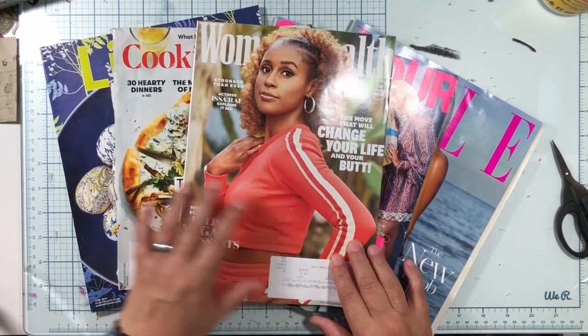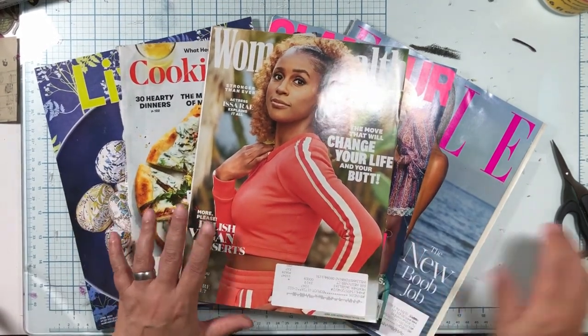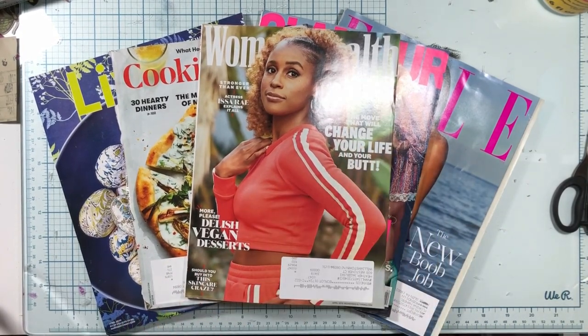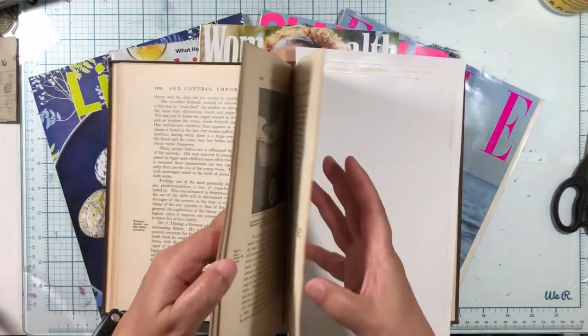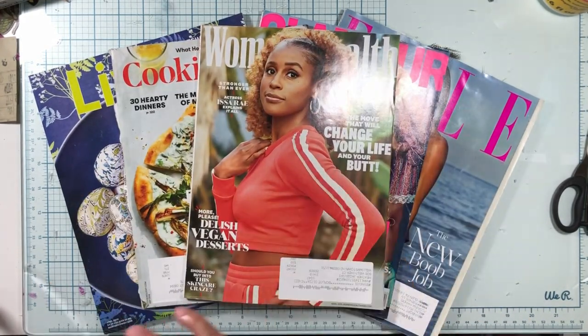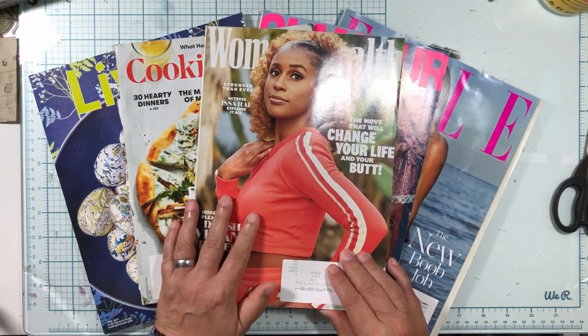So today we're going to be looking for some faces for my faces journal that I'm making in an altered book. I'm still working on getting the pages done. I have a bunch of them glued together. I will have a video about that coming out soon, how to alter a book. But today I wanted to look at some faces.